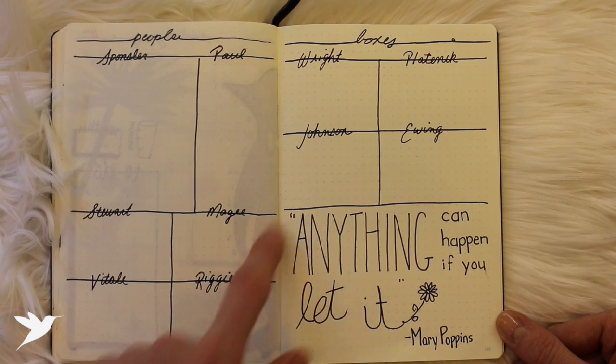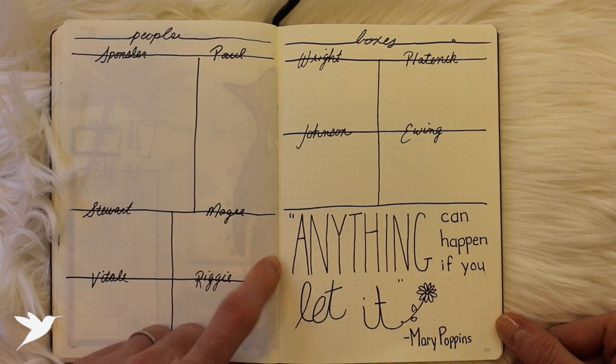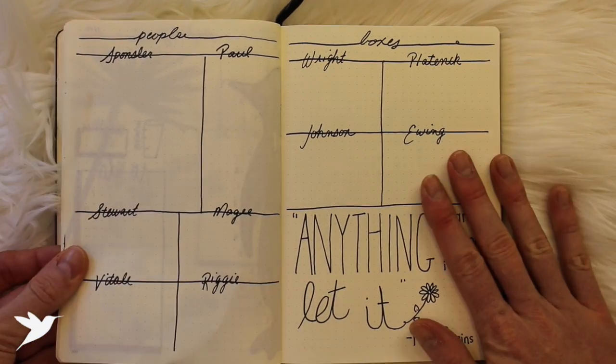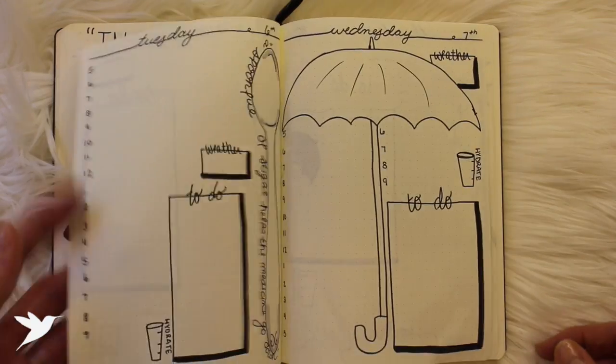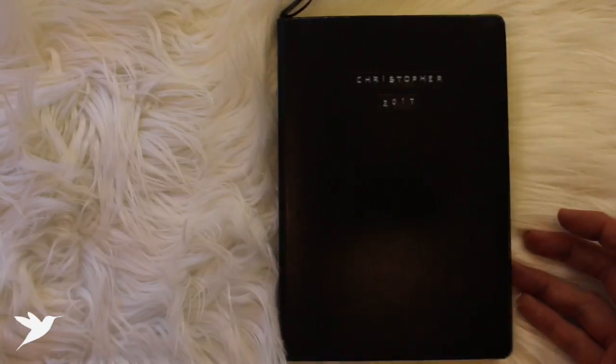And lastly, because I had some extra negative space, I went ahead and added one extra quote, "Anything can happen if you let it," and that is by Mary Poppins. I am so happy with how this week turned out. I honestly cannot wait for the week to begin so that I can start using it. I hope you guys enjoyed it as well.